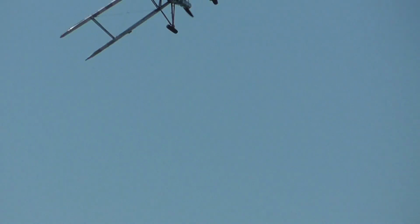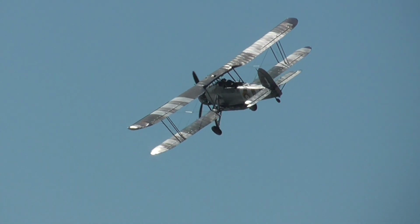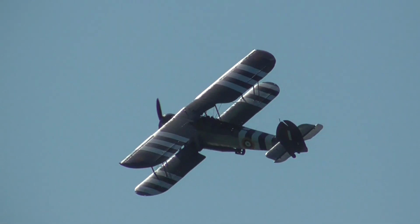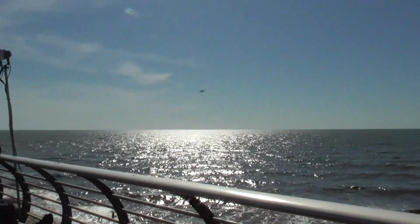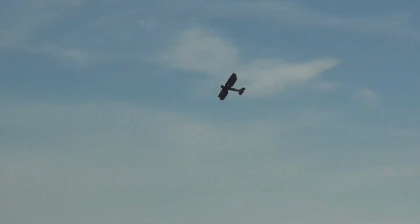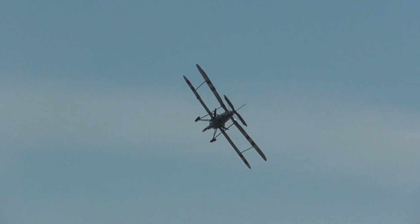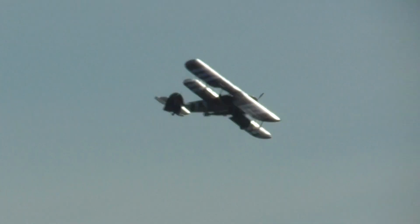And wreak havoc. In November 1940, the Swordfish became world famous. 21 of these biplanes effectively took out the Italian battle fleet at Taranto Harbour. And the way they did it was in such a manner that the Japanese were inspired to conceive Pearl Harbor. Going in low and slow and dropping their torpedoes, the enemy anti-aircraft fire remarkably could not get a bead on them. The havoc they wreaked was exceptional.